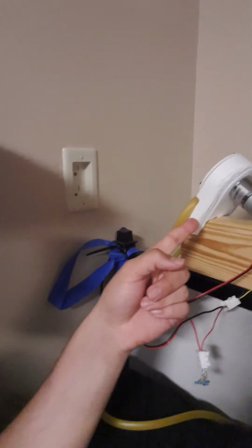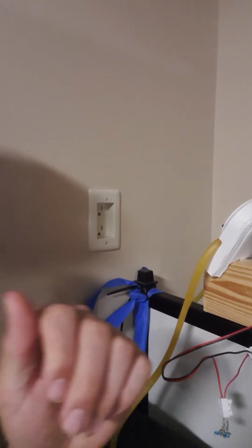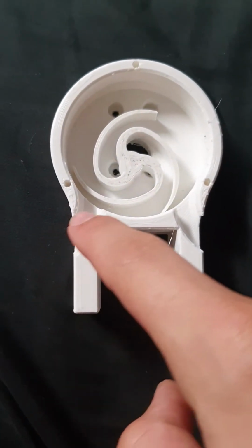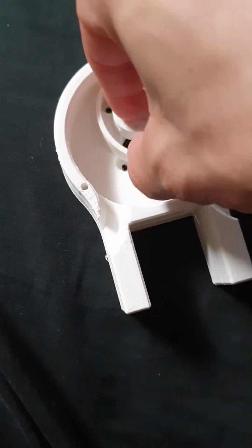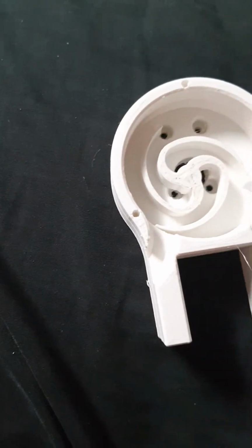All right, and I guess I'll just go ahead and show you. This is the actual peristaltic pump that I made. I don't want to take it apart, but I'll show you what one similar to it would look like. So as this thing would spin, I would have the tube come in like this and go around, and it would pinch the tube against the sides of the walls and spin around, and force the water to go in one direction.